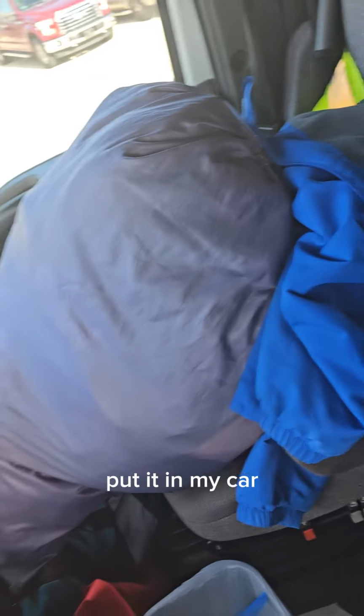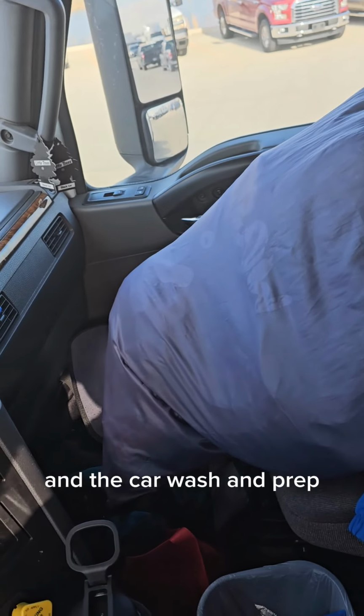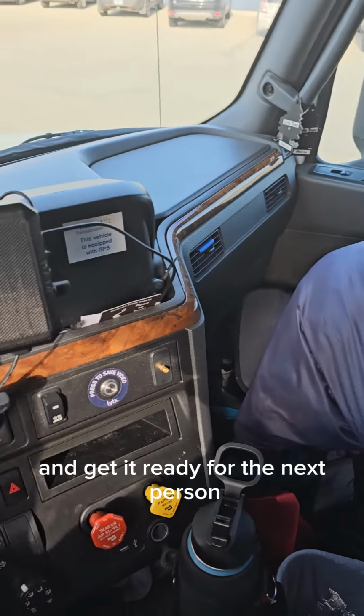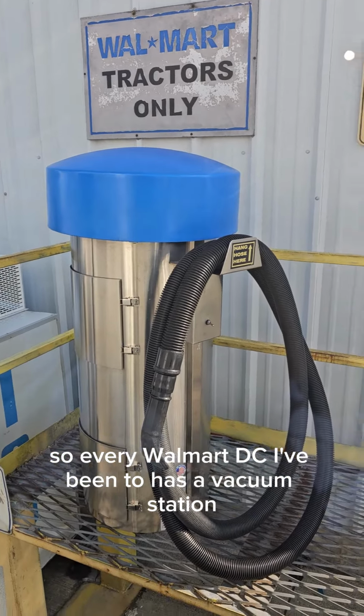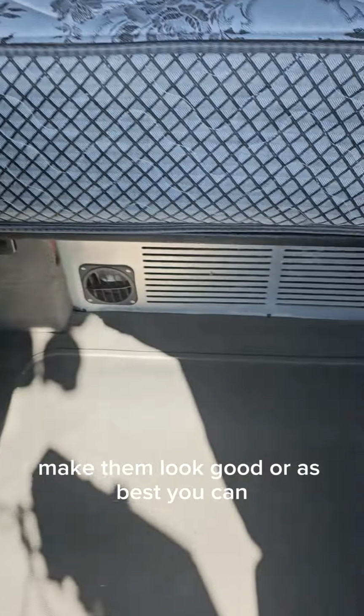But I will take all this stuff, put it in my car, and then we'll go over to the vacuum area, the fueling station, and the car wash, and prep and clean this truck out and get it ready for the next person. So every Walmart DC I've been to has a vacuum station. So you just vacuum the floors, make them look good, or as best you can.